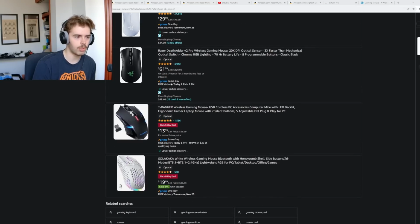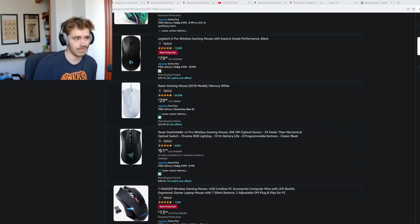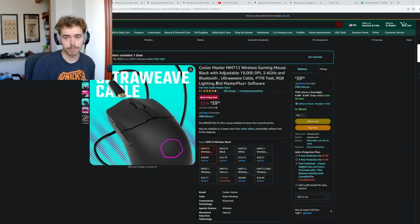In terms of keyboards and monitors, there are a few noteworthy deals, and yeah, some other sites like Lethal Gaming, Max Gaming have some pretty massive deals. But we're going to start it off with the Cooler Master MM712, which is down to $40, which is really good for a lightweight claw grip mouse.